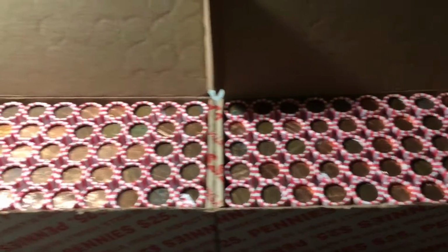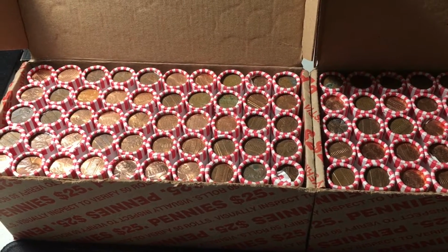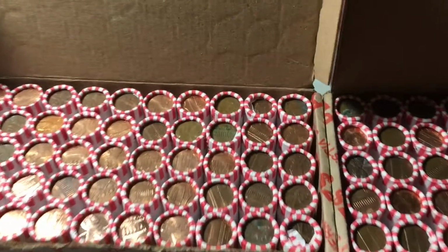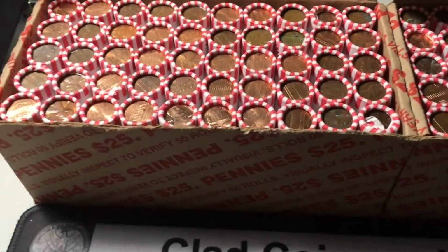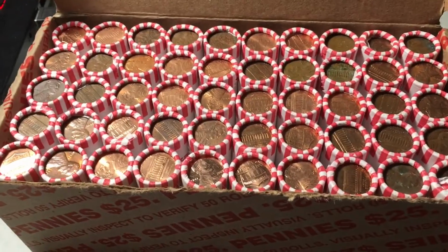In this video, we'll be hunting 2 boxes of pennies. We'll be looking for any wheat cents, proofs, foreigns, errors or varieties, or any other cool things we can find. We do have one ender in box number 1, roll 48. We do have a reverse facing wheat cent ender, so we'll see what that is when we get to that roll. Otherwise, let's start the hunt, and I'll bring you in when we have our first find.